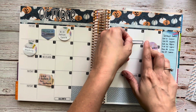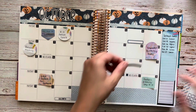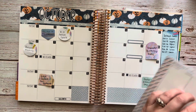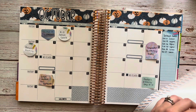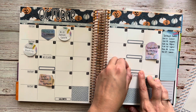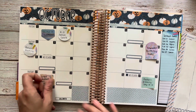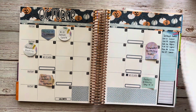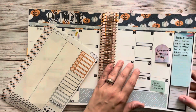So the 6th is a game. And then the 13th. The 16th. The 20th. The 24th. And the 27th. All right. Well, that worked out perfect. All the blue ones were perfect for softball games. So I'll have to remember that all the blue ones are the softball games.